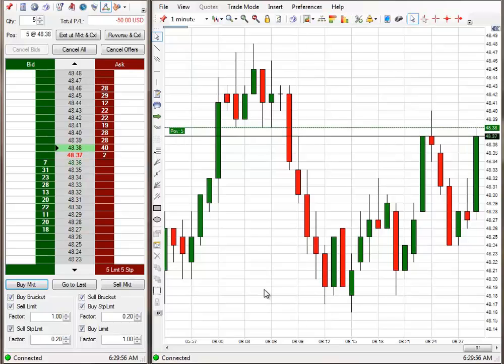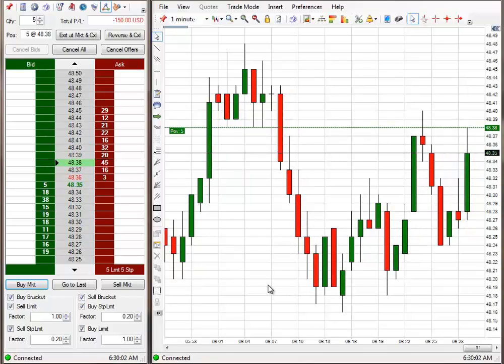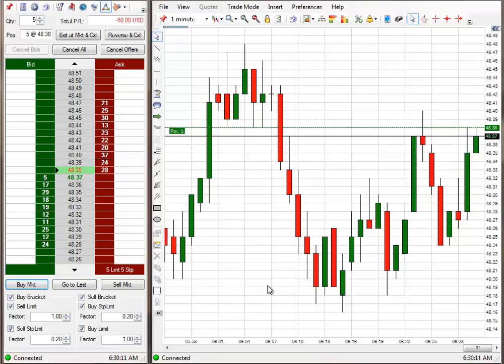We have 3 code 1 buy entries on the chart. I'm looking for code 2. I got 3 buy entries using code 1 on the chart. This is how you use code 1 with code 2. I'm using code 1 for the entry, and I'm looking for the code 2 trade for 100 ticks.